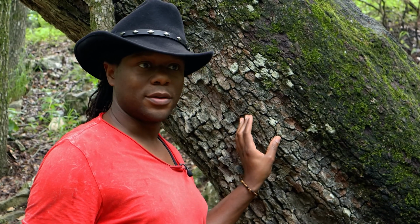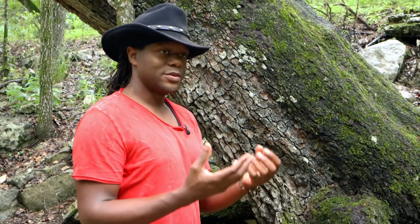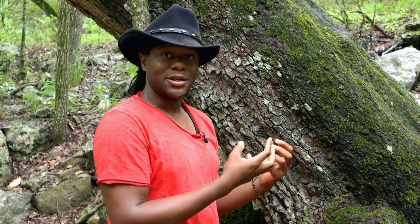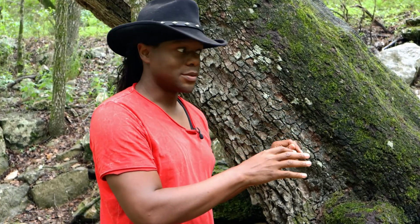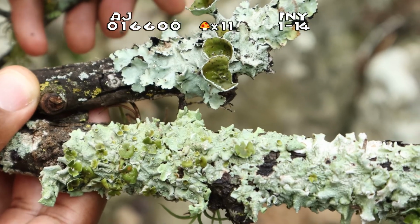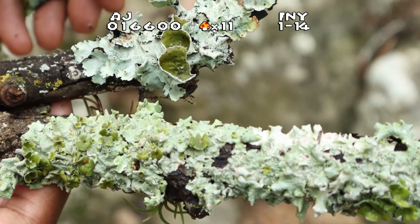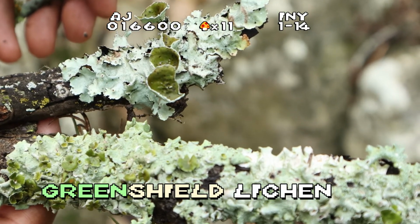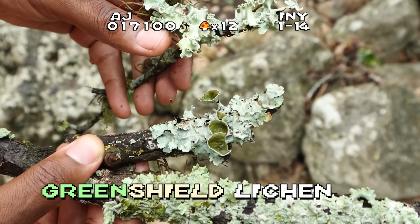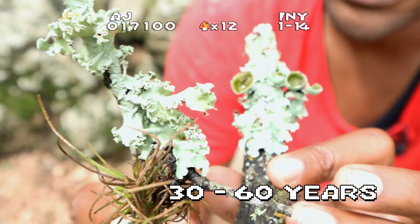And it's very similar to fungi, but the difference is that when the fungi and algae have this symbiotic relationship, you know, almost like Spider-Man and the symbiote, right? They produce lichen. And this lichen can survive in so many different types of climates. It's all over the world, so it could be really wet, it could be really dry. Look at these pieces here. This particular type is called the Greenshield lichen, which is very common. They're very plant-like, but they're not plants. These lichen can live about 30 to 60 years.